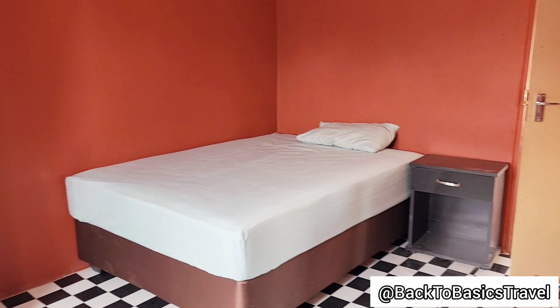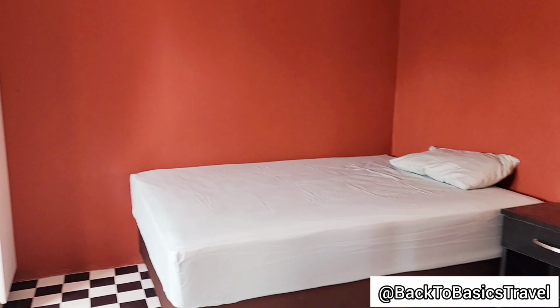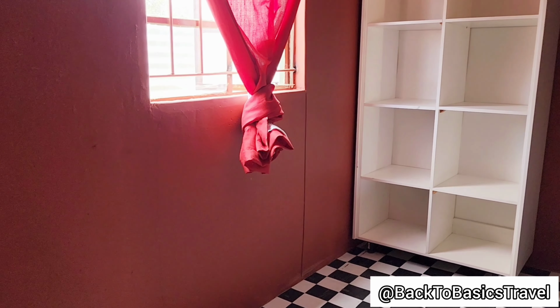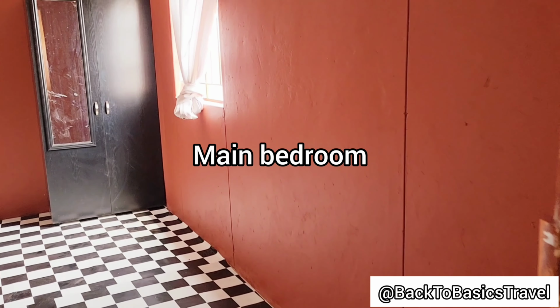So this is a 2-bedroom bungalow with a sitting room and an area for a living room as well, and a kitchenette. All right, so you can comfortably sleep here. It's very comfortable. Definitely an upgrade from sleeping in a hut. So let's go to the second bedroom. This is kind of like the main bedroom.